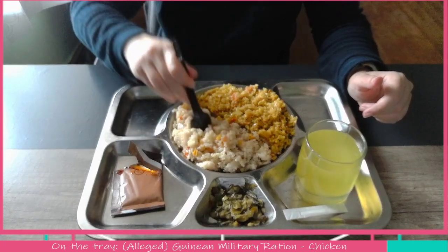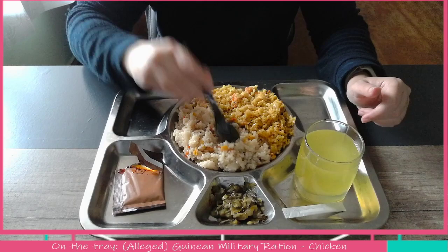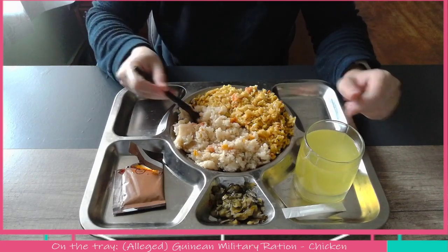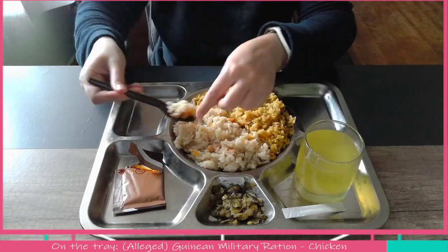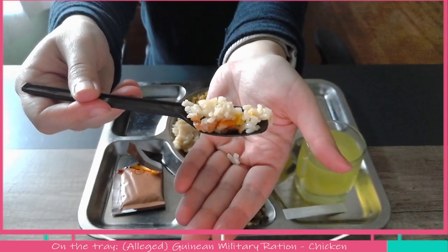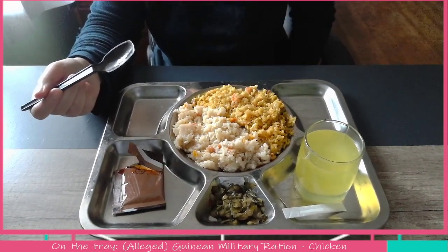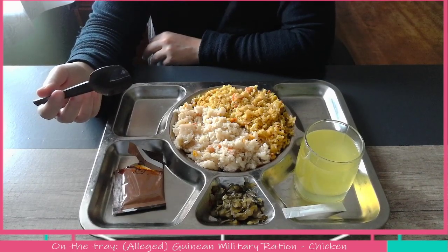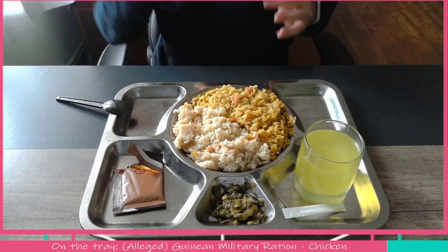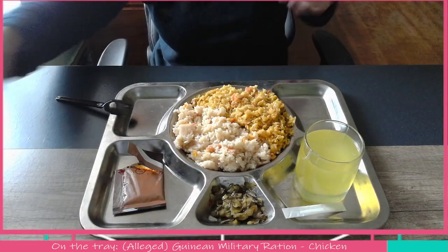Okay, so rice with chicken and carrots. There's some corn as well. Let's see if I can find a piece of chicken in here, so I can try everything together. It's like tiniest little bits of chicken in it. Chicken and give me some corn. Okay. No idea if my mouth is oily from the sauce or if this is oily as well. A little bit of water and let's try again.